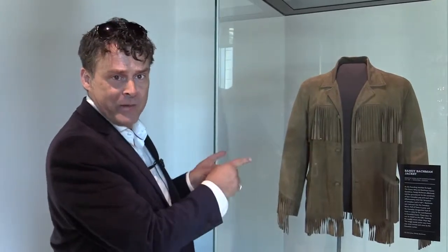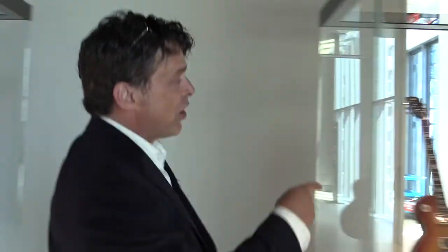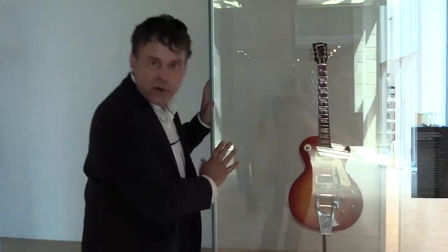That, of course, is not to say there aren't really cool things in Studio Bell. This, for example, is a jacket once worn by Guess Who rocker Randy Bachman. But it's just a jacket. Check this out. Right here, we have the gem of the whole collection.